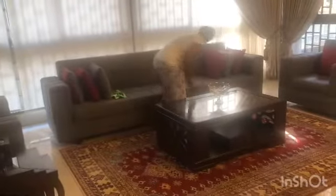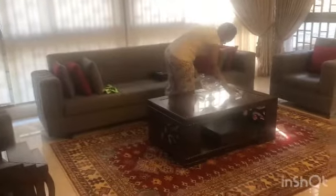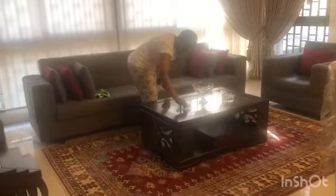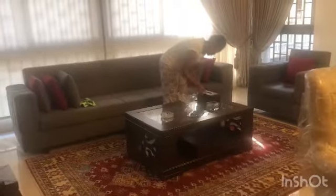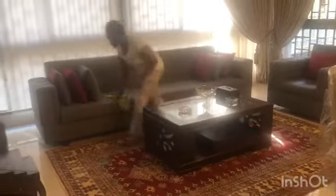Yeah, so I put back my things before I forget. You know, you can clean and forget to put back things in their right place. So I prefer, when I'm done with something, I put it back in its rightful place.